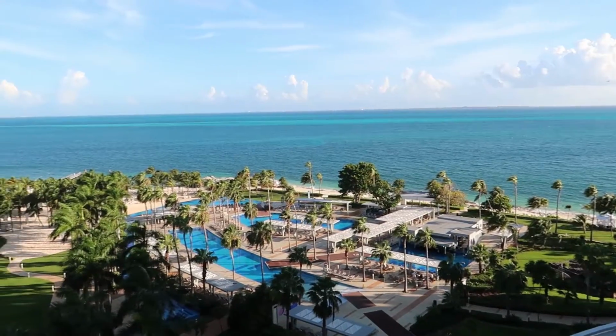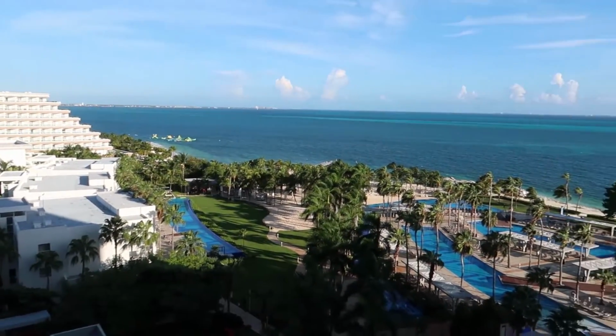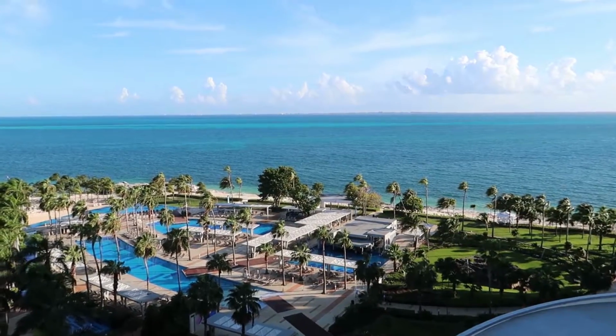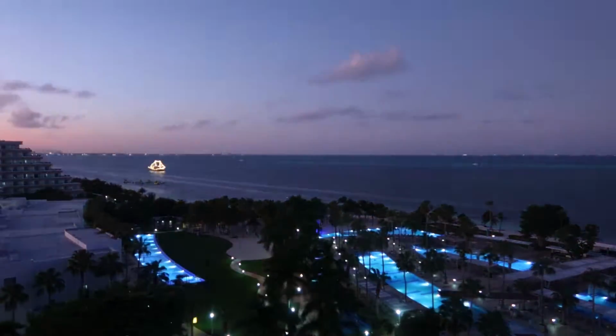And what would a tour be without the view from our balcony? So this is the view we get every morning, which we absolutely adore and can't get enough of. We're taking lots of pictures and checking them out when we go home, so when we miss this place and want to come back.